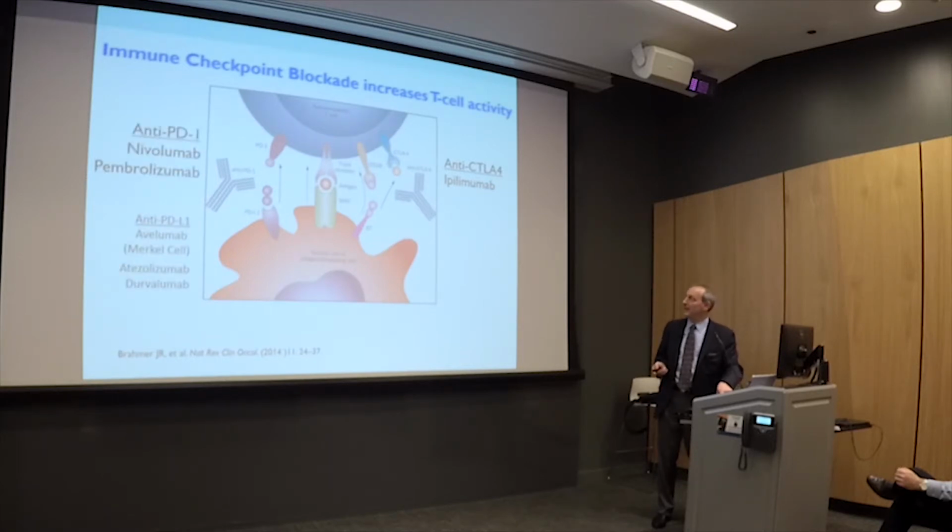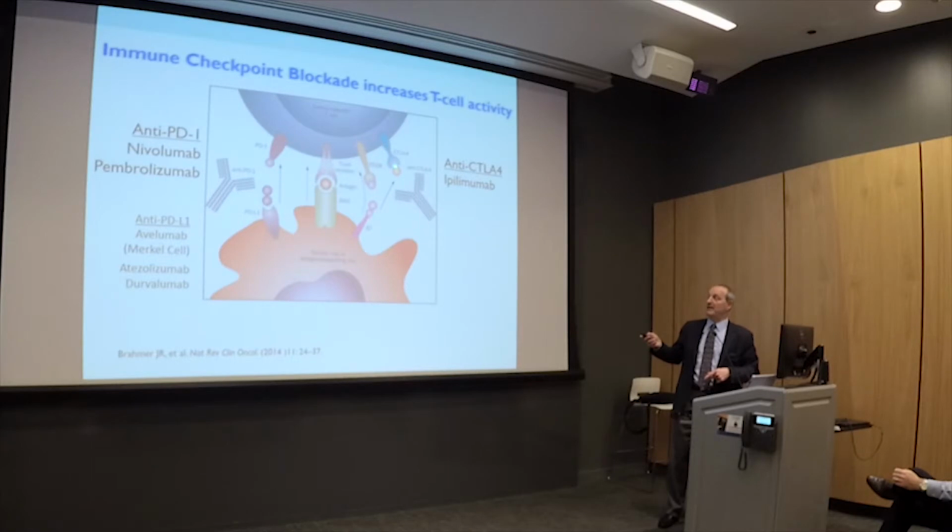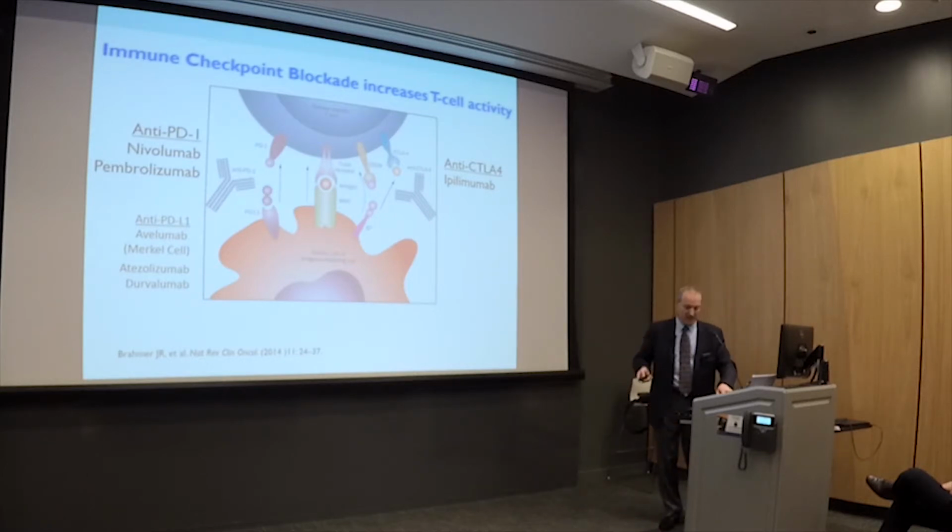That was ipilimumab. Mind you, we have other antibodies that activate that same molecule, right, that are used in autoimmune diseases. The same CTLA-4, but it activates instead of blocking. But then even more effective, partially because of perhaps the location. These are active in the periphery, whereas this interaction goes on mostly in lymph nodes. Nivolumab and pembrolizumab block the PD-1, PD-L1 interaction, and these have also been used in Merkel cell carcinoma.